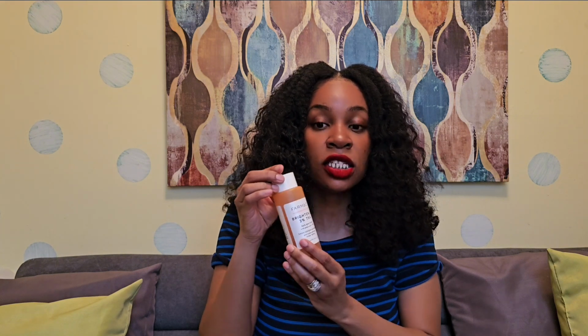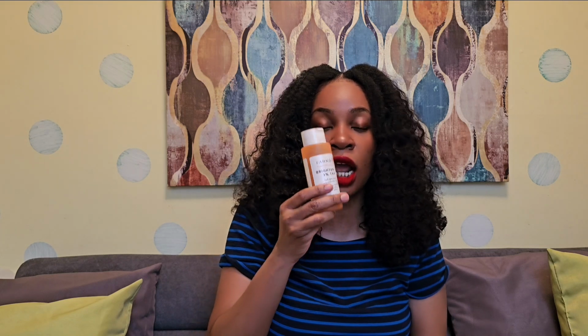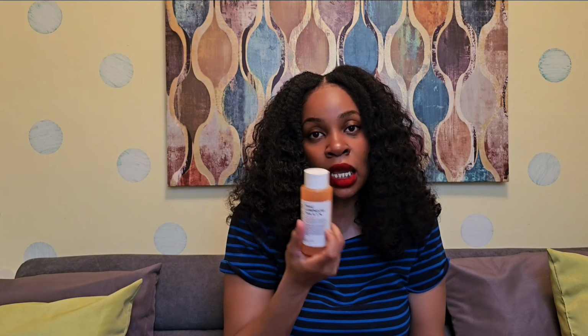It does help in fading the marks, but I think if I used it more consistently, it would help more. I've had this for a while and, I don't know if you can see, there's still a lot in it. This is probably by far one of the most expensive items I bought, but I needed it. Anything that deals with getting rid of hyperpigmentation, I'm going to try it. And I actually liked it more than the Paula's Choice. I tried the Paula's Choice and it wasn't for me. I actually prefer this over it.